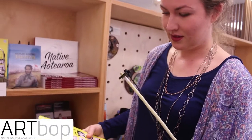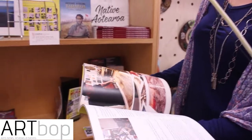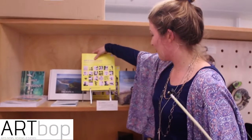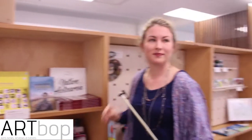It's beautiful. It's by Heather Hourigan and Andrea Cooper. Arts Revealed, Eastern Bay of Plenty. And the Eastern Bay is just down the road from us here in the Western Bay.